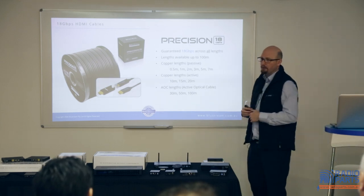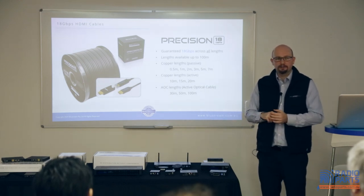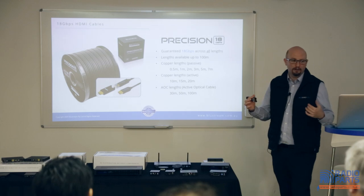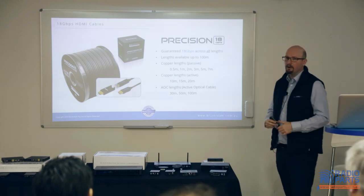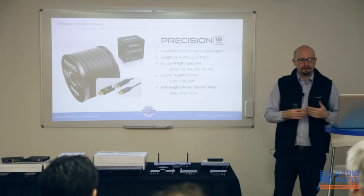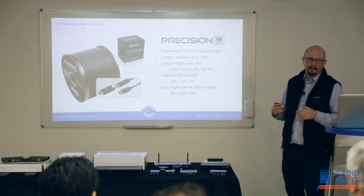From 10, 15, 20 meters, we use active cables. So it's copper with an active chipset in the display end. The cable is now directional, but the chipset basically equalizes and boosts the signal to support 18 gig over the longer lengths. And for 30 to 100 meters, we use AOC or active optical cables. The video signal is distributed via the fiber portion of that, and the handshake still happens along the copper. So there are three technologies we employ there to give you full uncompressed 18 gig signals via HDMI cables.